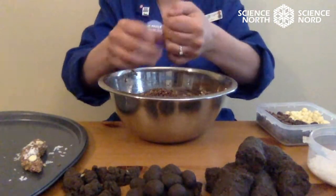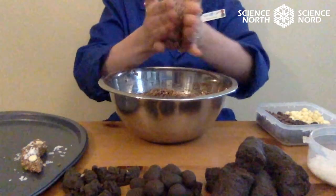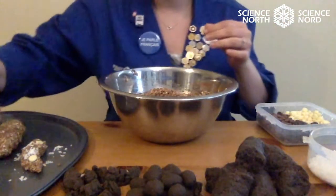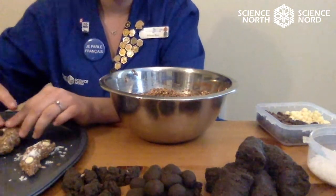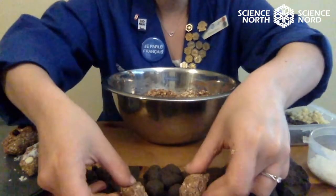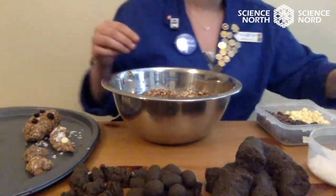Repeat the process for more animals until you've used up all of your cookie mix. For the bear scat, they're an omnivore. I'm going to make them cylindrical, and I'm going to put some berries in it, and some chocolate chips. For the moose scat, it's a herbivore, so I'm going to make it pebble-shaped with grass and other vegetation in it. I'm going to use green sprinkles.